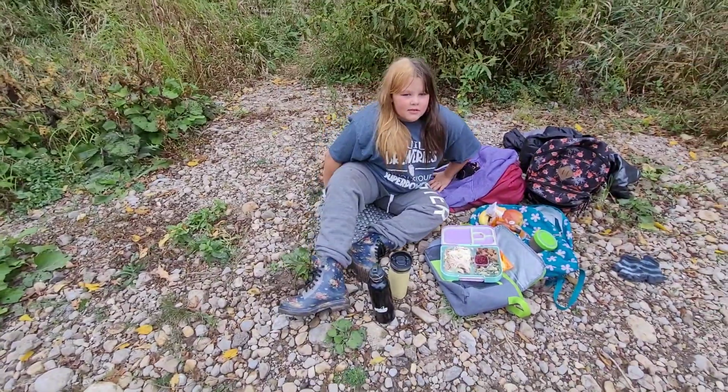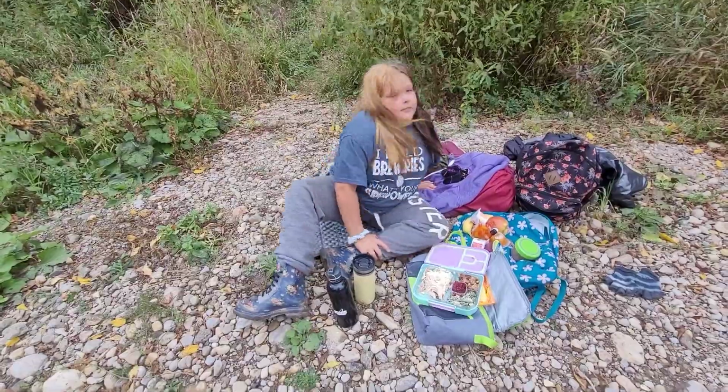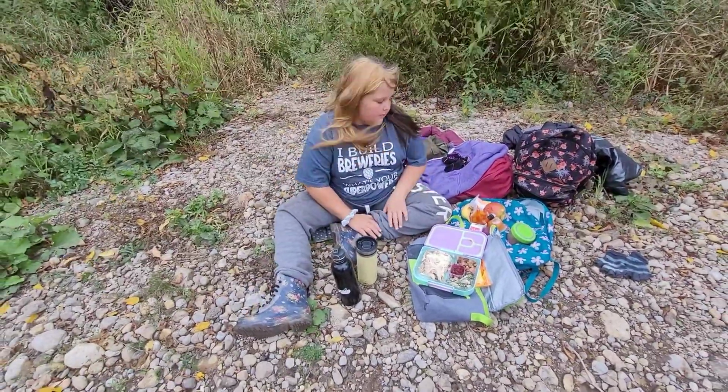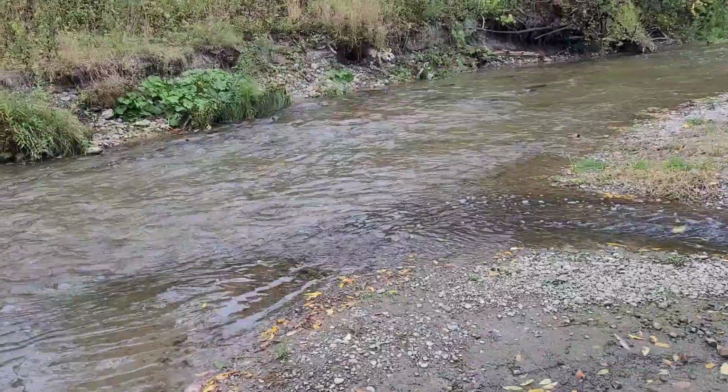Most of our conservation areas, no fires. This is not Crown Land. Crown Land, you can usually have a fire, but this is not that. So no fires to warm up. Gotta be smart, stay dry. Good idea to take that off and roll up your pants so you're not soaked. All right, have a snack. Then we'll get moving again, see if we can get to the fish ladder.